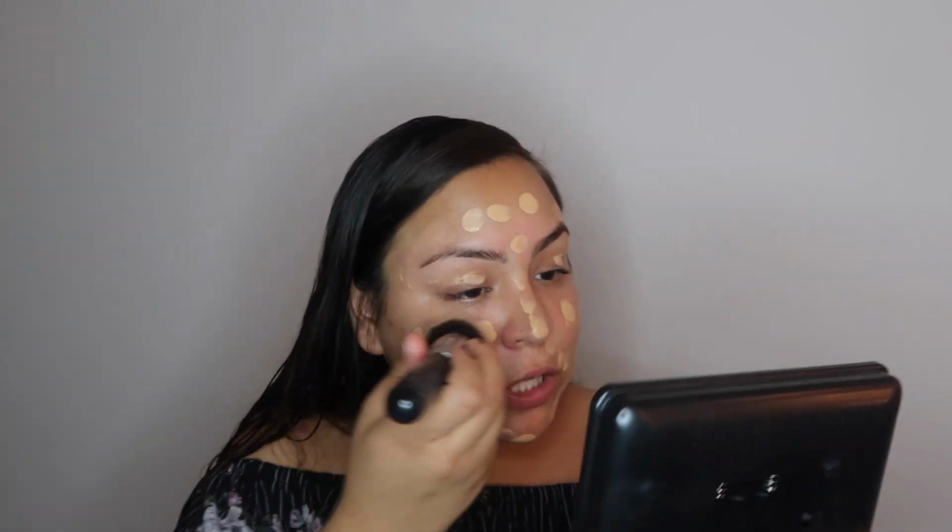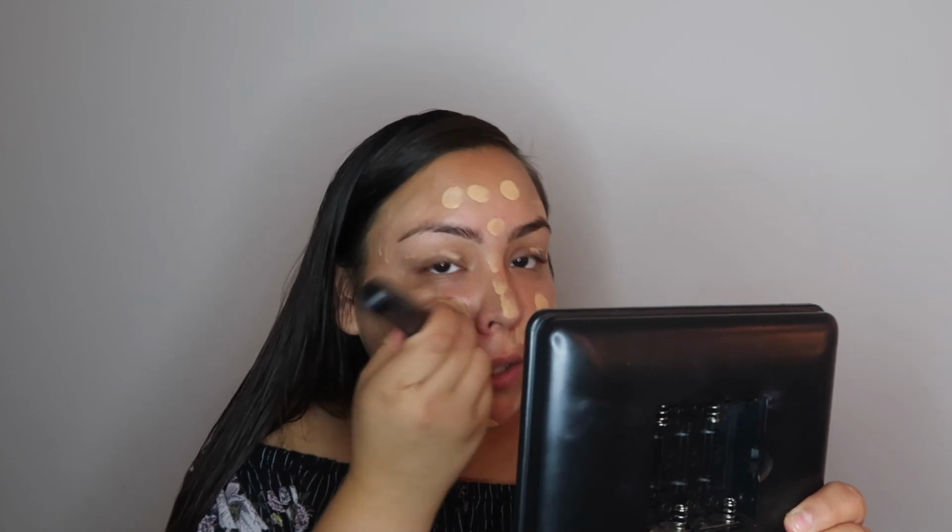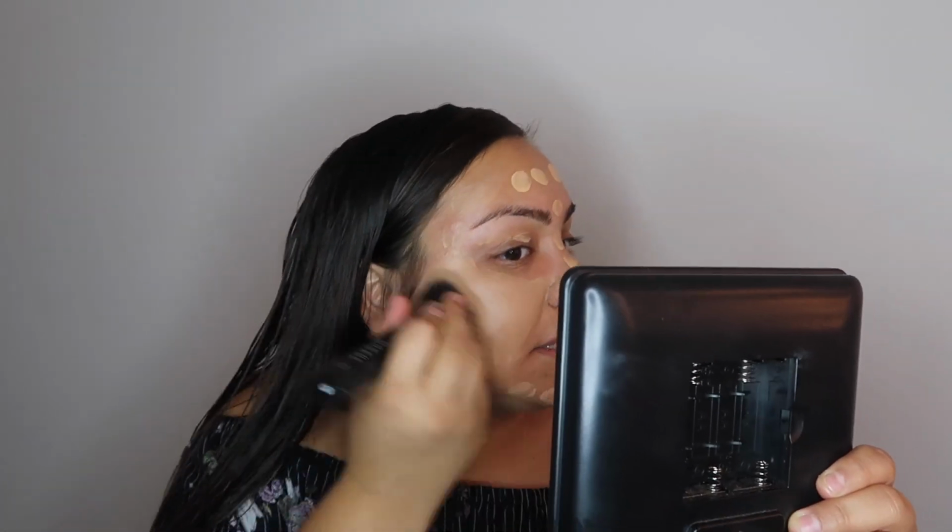I'm not really gonna show you guys the brushes and stuff. Not that I don't want to, I just don't want to concentrate too much on what I use, but how I do it. So the way that I do it is I just kind of blend it down like this. If you were using a beauty blender, you'd be tapping into the skin like this. Another thing I like to do is bring the foundation along my neck here and just bring it down.